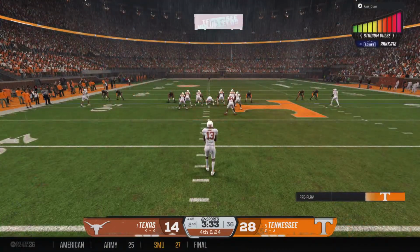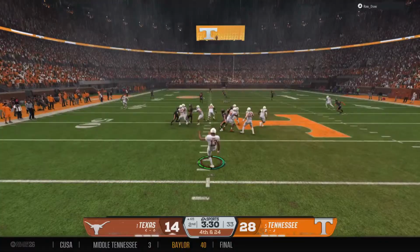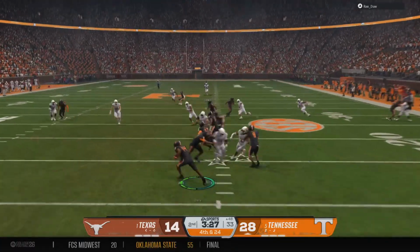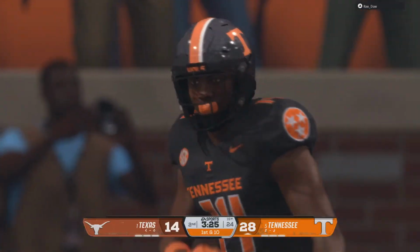The Longhorns will line up to punt it away. We're going to kick it away for the 2nd time. Trying to return the punt for some extra yardage. And the returner brought down by the coverage team.